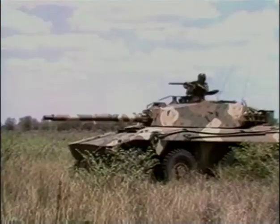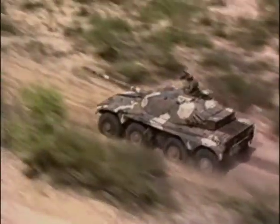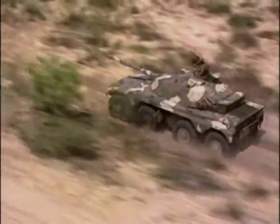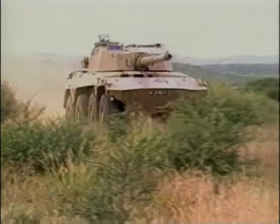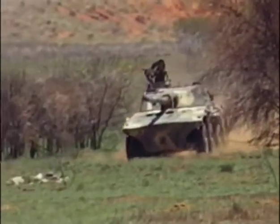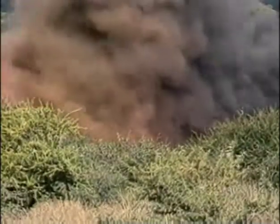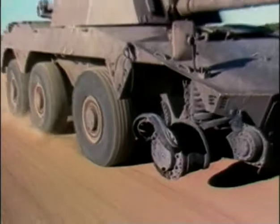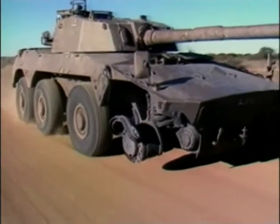Wars in Africa usually involve formations of light armored vehicles. Heavy tank formations are uncommon. Mines, however, are a constant danger. South African armored vehicles like the Rooikat incorporate special features such as V-shaped armored hulls to help reduce their vulnerability to landmines. They can continue to operate even after one or more wheels have been destroyed.